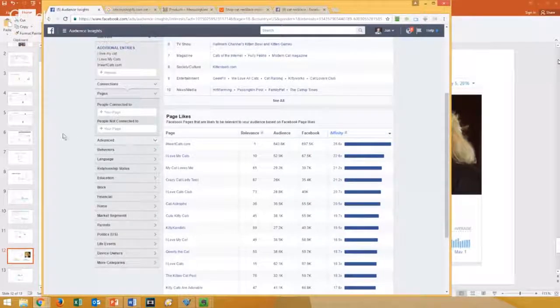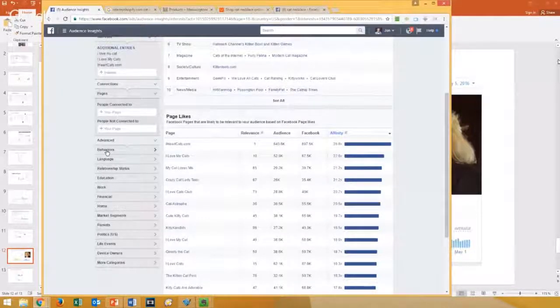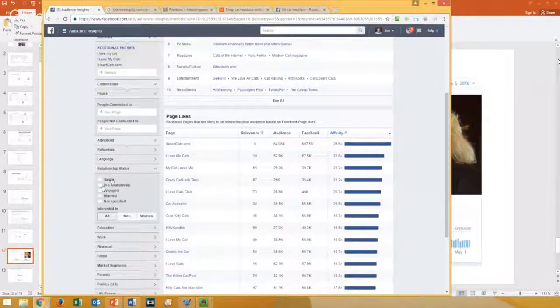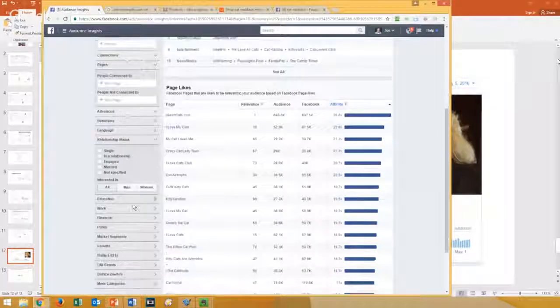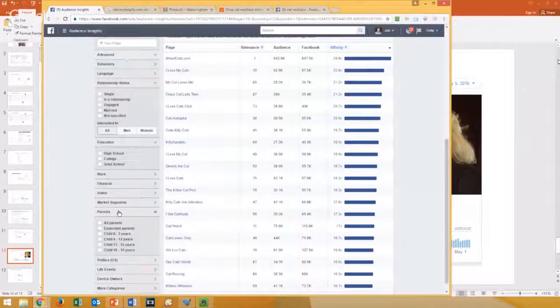You can narrow down even more here. You have a lot of different things you can see in Facebook about the Facebook users. You can see the relationship status. You can target only married, only engaged, or in a relationship or single, however you want. You can target based on education: high school, college, grad school. You can target based on whether they're parents or not, if they have family with children in a specific age range, which might be more likely to have cats, for example. I don't know, but you can do some research and find out things around that.